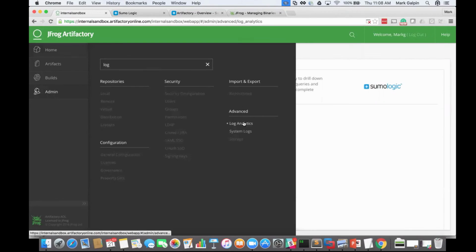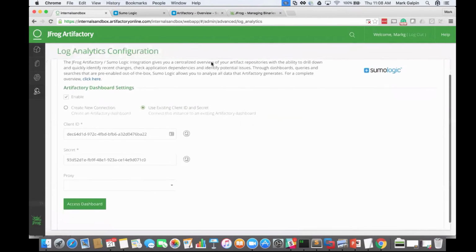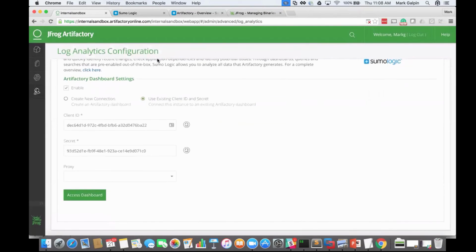And so if I jump to log analytics, this brings me to the Sumo page. It allows me to create the new connection. Now that I've done that once, it's got the existing connection, and then I would just click Access Dashboard, and it's going to bring me out to my Sumo Logic dashboard.